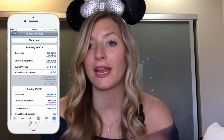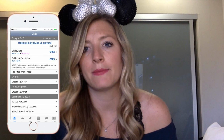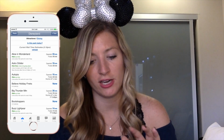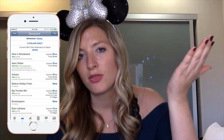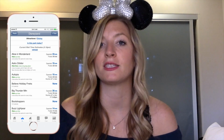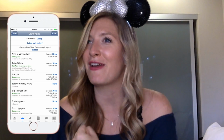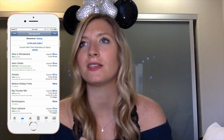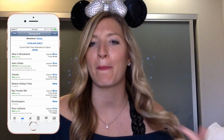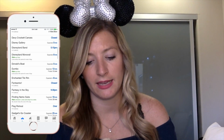The other great thing about this that you can use very basically is the wait times. The wait times are a little bit more accurate on here because people are doing live reporting, versus Disney, who tends to up the wait times so that you go through the line. It's supposed to be an hour, it only takes 45 minutes, and you're happy, like, oh, it only took 45 minutes. It's kind of manipulative, but kind of genius on Disney's part, because you get pumped that you didn't have to wait the full hour. Anyway, these are the wait times at Disneyland right now.